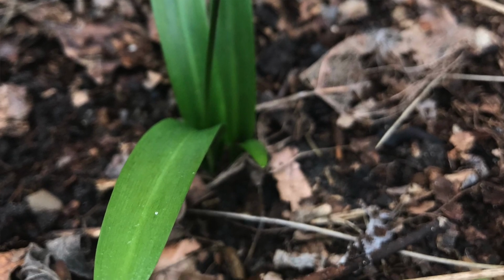I planted some snowdrops here 2 years ago that haven't even come up yet, whereas last year, by now they were in full flower. So be patient, be kind on your gardens and yourselves, and they will flower when they're ready. But don't get too caught up looking on social media thinking, gosh, why aren't my snowdrops in flower? It will happen.